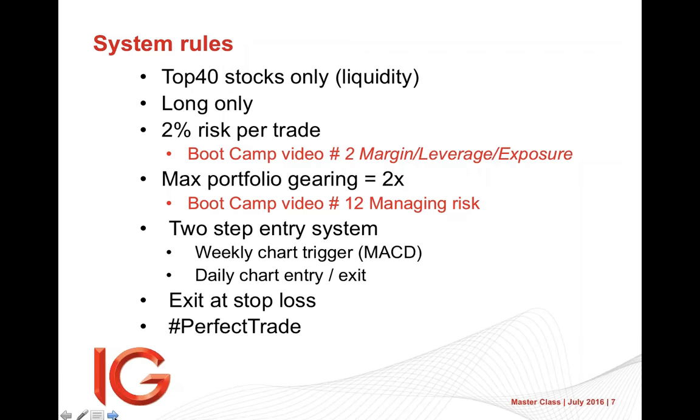So, a quick recap of the system rules. We're only looking at top 40 stocks because it adds liquidity. We're only taking long trades, because short trades are, to my mind, overly risky because of the volatility involved. So if a market is generally all going down, we'll just move to cash. 2% risk per trade, which you can find in the earlier bootcamp video. Maximum portfolio gearing of 2, and that's also in the bootcamp video.